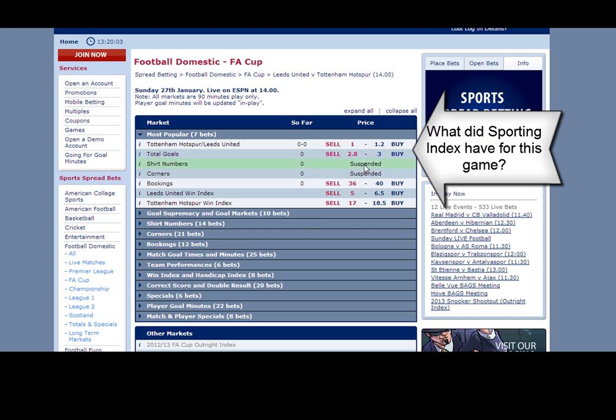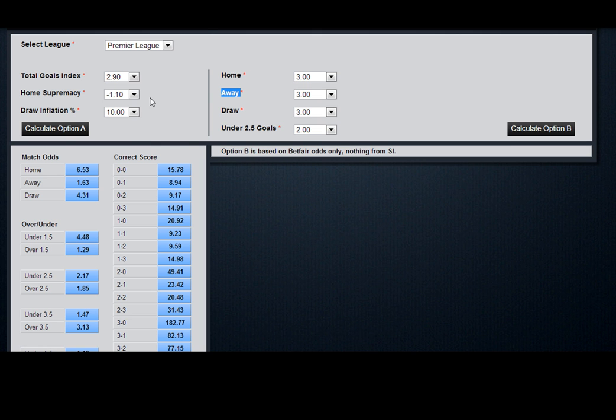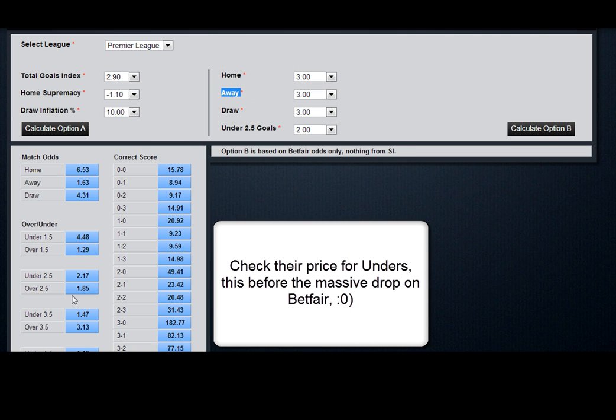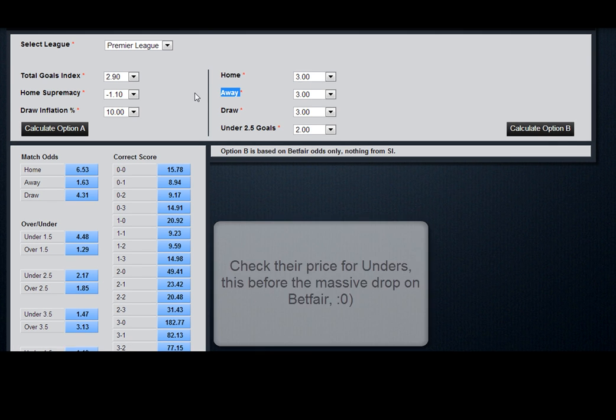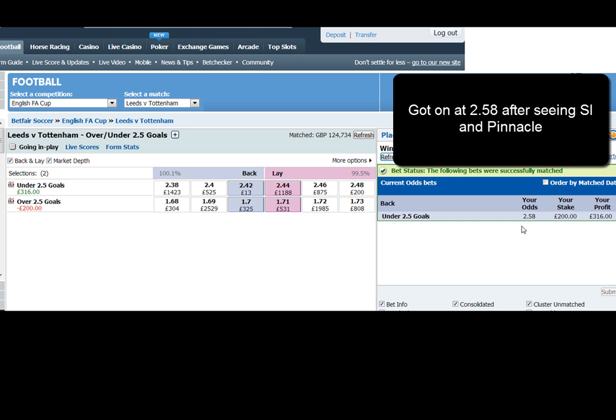So we take the top two prices, we take the middle of those two prices, total goals, and the home supremacy, and we set that up here on the manual page. As Spurs are the favourites away, we put a minus in and we calculate. So you can see the unders are 2.17, and this was before the drop on Betfair.